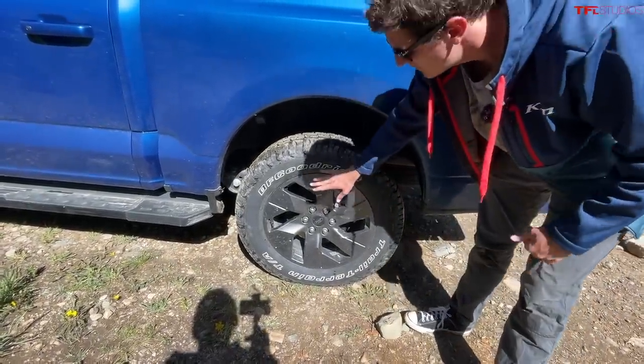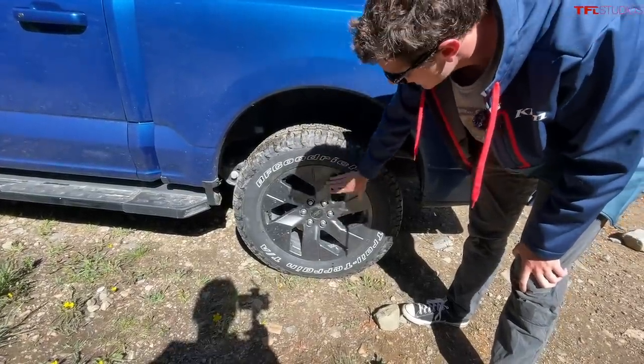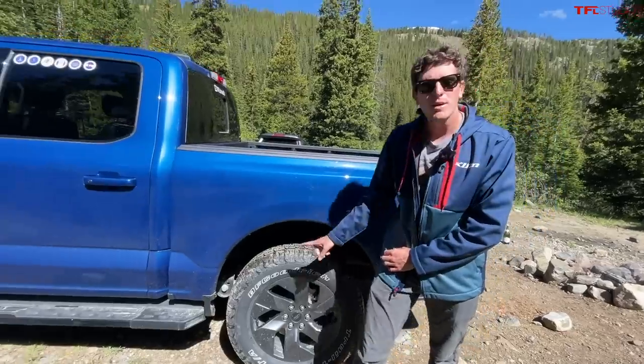So one of the big crucial features when you're designing an EV is how do you maximize the range in terms of aerodynamics, and wheels play a big part into that. Now this came equipped with these 20-inch wheels. If I were to use this truck on a regular basis off-road, that would probably be the first thing I'd change.